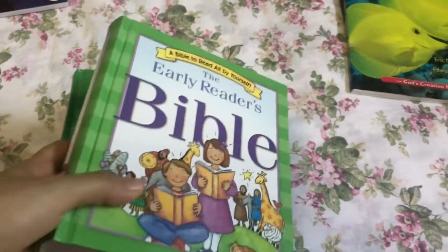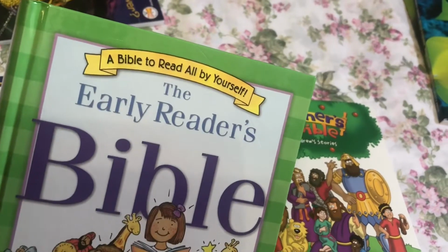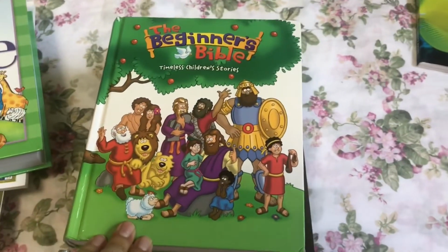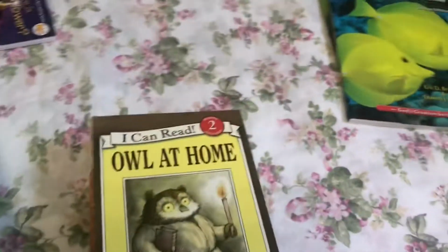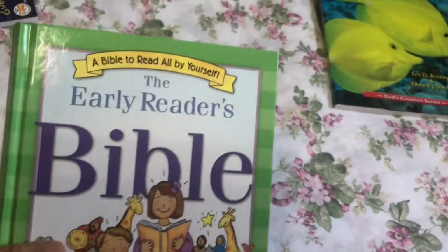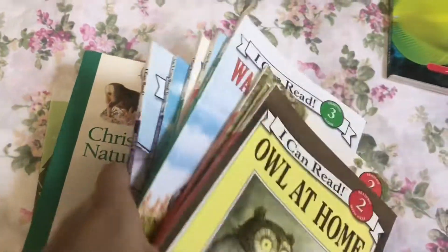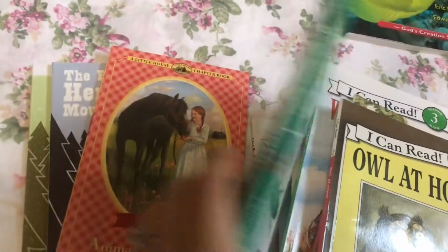You have a choice of Bibles. So this is a Bible to read all by yourself, or the Beginner's Bible. The first time around, we used the Beginner's Bible with my oldest son. So this year, we're going to try the Early Reader's Bible. And then none of these books have changed. This one has a new cover as well, but these have all stayed the same.